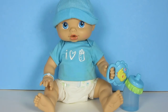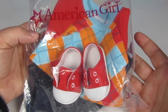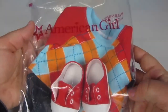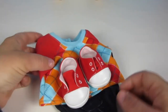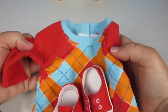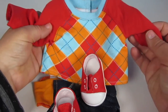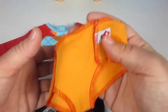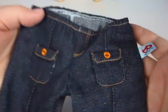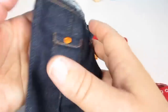The first outfit is this cute little American Girl outfit. And it's adorable. I can tell just by looking at the package. But let's open it up. And yes, I know he's not a girl, but this particular outfit is for boys too, because American Girl makes boys as well. There's this shirt, that's really cute, and underwear, and his jeans. Oh, those are so cute. Two little pockets.